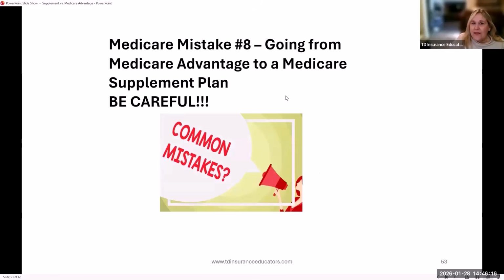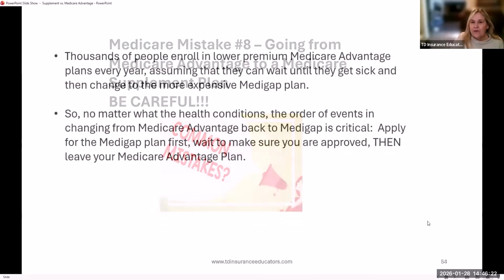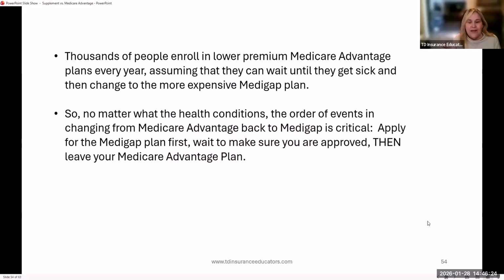Now, this is hard because if you decide you don't like this Medicare Advantage and you want to go to a supplement plan, you have to be very careful. Remember, if you miss your 6-month window, it's very hard to go from a Medicare Advantage to a Medicare supplement. I will tell you, there are a couple of insurance companies out there that make that easy. For example, I do a lot of training with Blue Cross, and they have a plan where you can be on Medicare Advantage and go to a supplement plan and be okay with that.